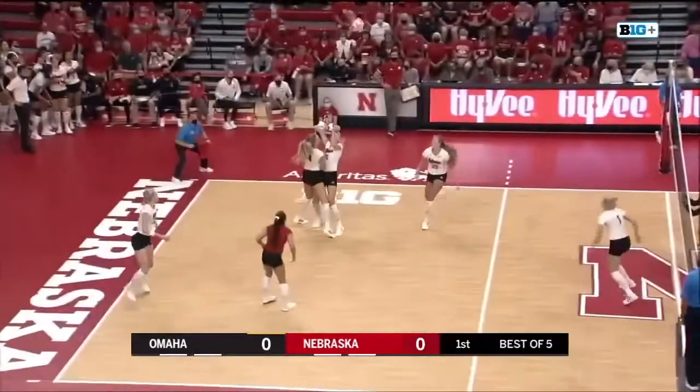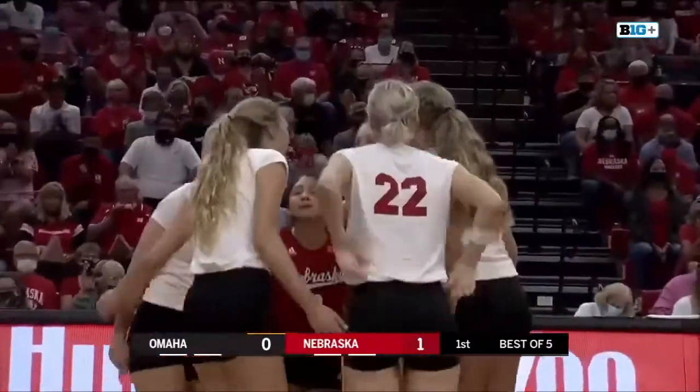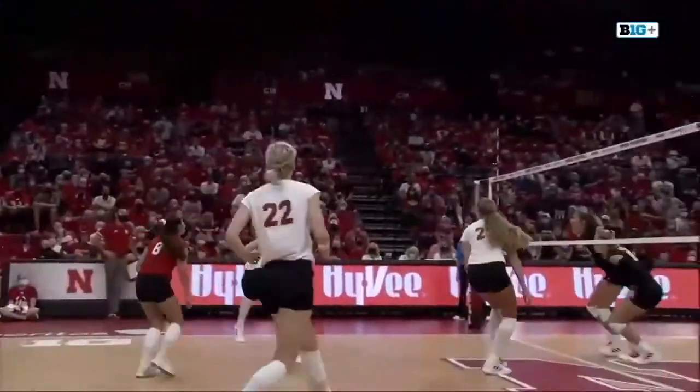Clarkson sends the serve across. Not a good pass by Maddie Kubik. Gets it back. Swings left front. Through the double block. 1-0 Nebraska. Amazing job by Maddie Kubik. I mean, she had to pass that ball. She's out of system. Nicklin's bump setting.